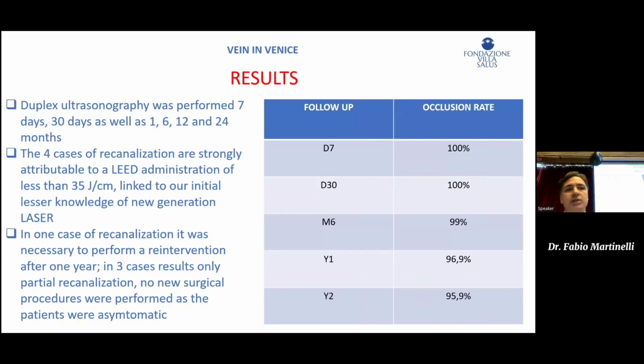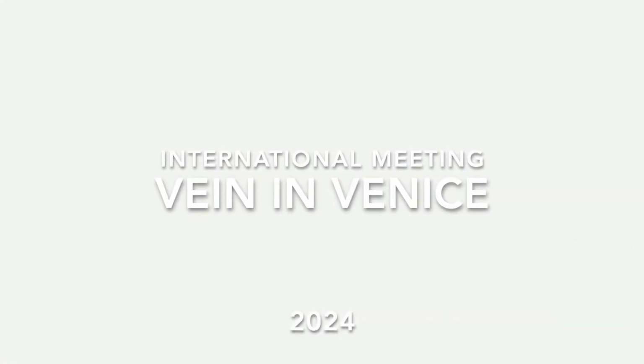The follow-up was made with duplex ultrasound, and after 30 days, we had 100% of occlusion rate, and after 2 years of follow-up, 96% of occlusion rate. The 4 cases of recanalization were attributable to our initial experience with this new device.